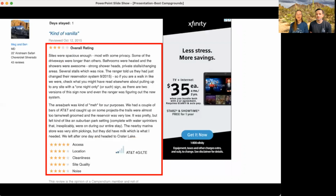Now, if we look at the next example, this was the same campground, and it was a 3-star review. One of the reasons for the 3 stars is that even though the sites were spacious, and it said most had some privacy, and they liked the bathroom, if you go on a little bit, they didn't really love the area or the actual campground itself. So they did like the sites, they did like the bathhouse, they liked all those things, but they said the area was kind of meh. For some reason, they said that the trails were a little tame or too well groomed, and the water was low in the reservoir.